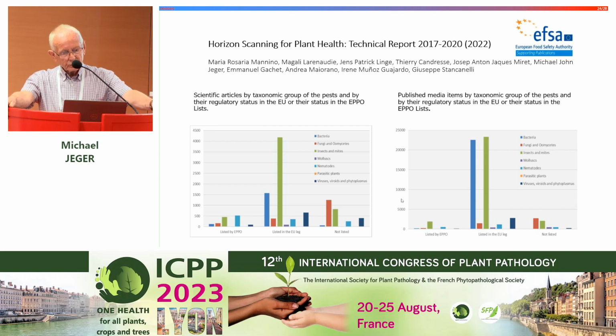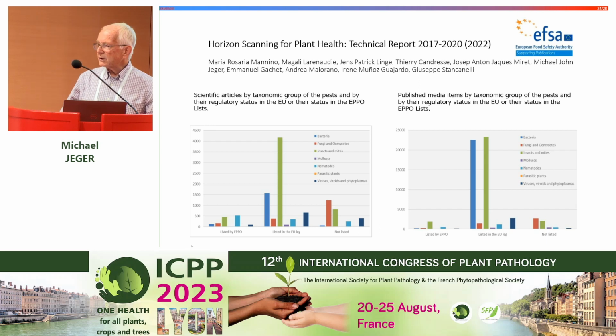The second example looks at the different sources of information, the scientific articles by taxonomic group, or the published media items, again by taxonomic group. And what you can see here, over a 3 or 4 year period, is that in the media there is a heavy relative dominance of arthropods, insects and mites, and bacteria, whereas the other taxonomic groups are really underrepresented compared to the scientific literature. So how do you compare these two sources of information? That's what we want to know.